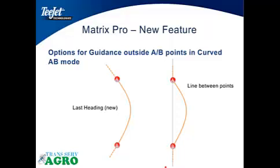What happens beyond that A and B is what's in question here, and the operator now has the ability to select whether the AB line is extended in a straight line between the A and the B, as is shown on the right-hand side here, or if the console extends those lines beyond the A and B in the heading that was taken as that A line was either entered, initiated, or when you depart the B line. And again, it's a pretty technical, subtle detail, but in different situations, it could mean a lot to an operator to have this work one way or the other.